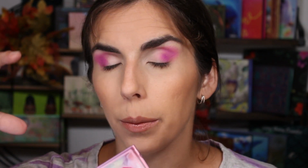But as a whole, a really nice palette, really nice quality. But the reason it's landing low is because for me, I couldn't get down with the color story. That's the main reason why it's landing low for me. But besides that, I had no issues with the palette.